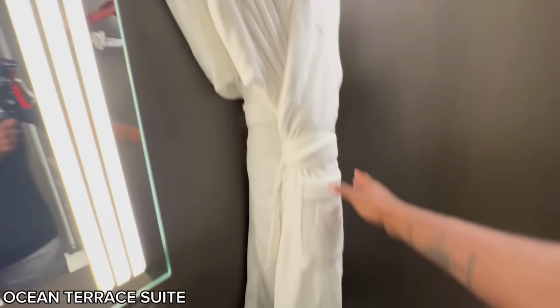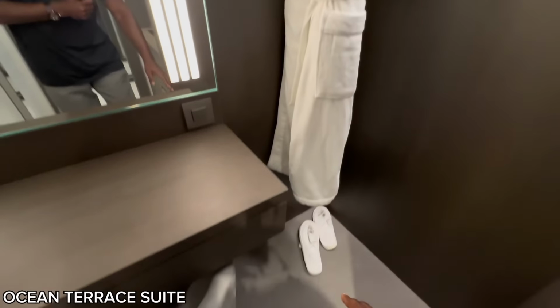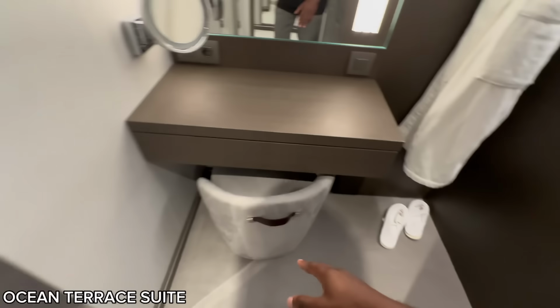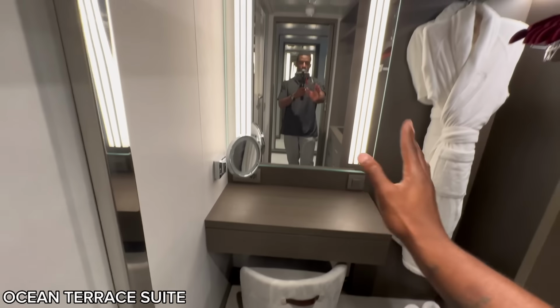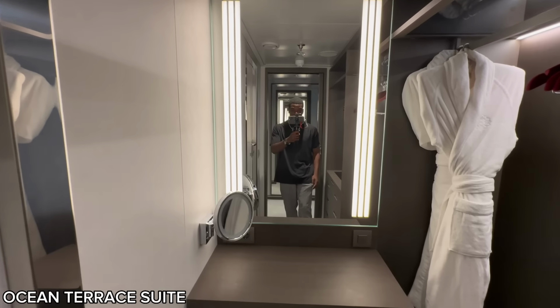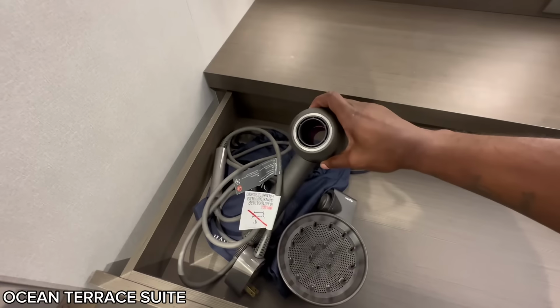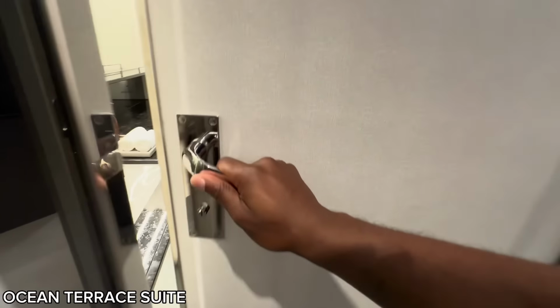You've got your hangers, you have your storage space here, you have your signature MSC Explora Journeys robe, as well as very comfortable house shoes, and a table and seating area with a vanity mirror in the event you want to do makeup or you just want to kind of hang out here before you go out for a lovely evening. Every suite does also come with a Dyson hairdryer. Talk about a luxurious touch. I'll show you guys the bathroom.